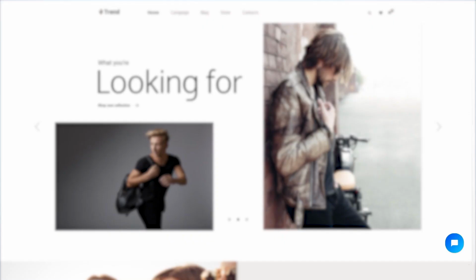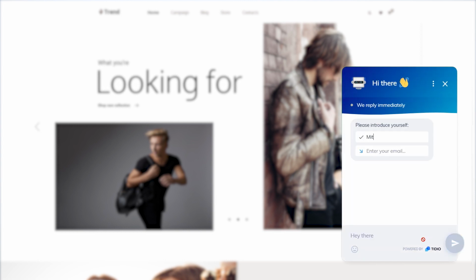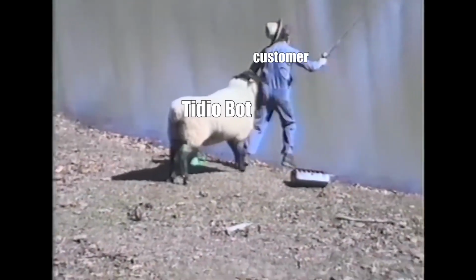Just remember that you need to collect your customer's details somehow. For that purpose, we would recommend the pre-chat survey. Now, another application of this bot might be sending any customers who are on the fence about making a purchase some kind of discount code, just to give them that extra little nudge towards conversion.